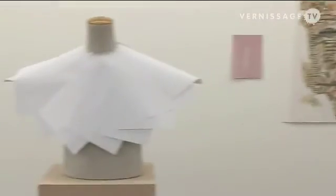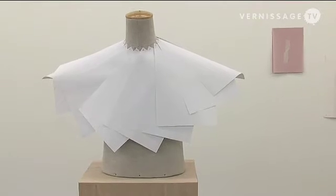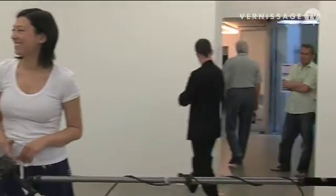I think this is also very much about the blank and the nothingness and the emptiness of the writer's block. But then if you see it in a fashion way, to have a collar like this is a really strong statement to represent to the outside. Yeah, but it would also be terribly old-fashioned in a way, a bit like these Rembrandt colors, and nobody would wear that.